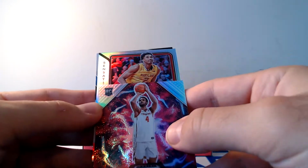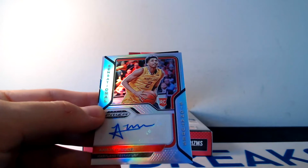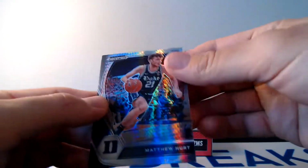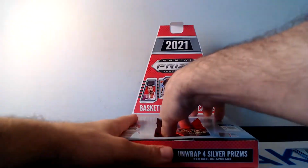Sensational Signatures of Aaron Wiggins. Okay, he's been playing pretty decent for the Thunder. Solid first pack. Let us see number 2.